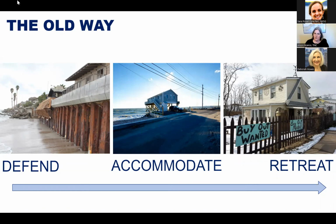So as we all know, I will call this the old way, although it's in many ways still the current way. When we have a natural process like flooding interacting with where people and our stuff is trying to be, that creates a problem. And a very typical process for addressing that has been this. First, we build something to defend ourselves. We build walls, we build revetments, we hire the engineers, and we put all kinds of structures up to protect ourselves. Only when that fails do we then try to accommodate all of this flood water.